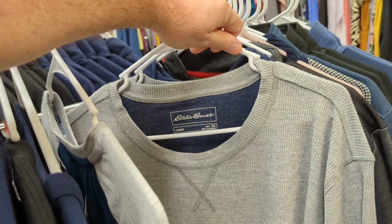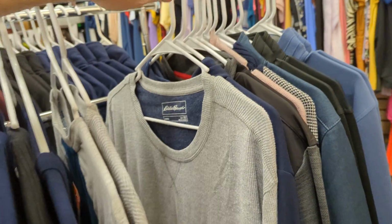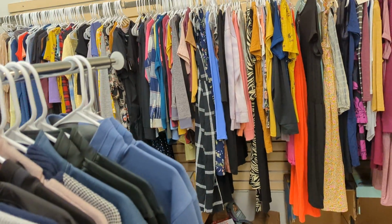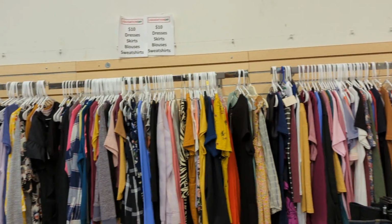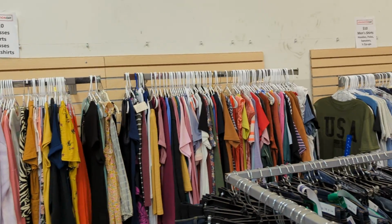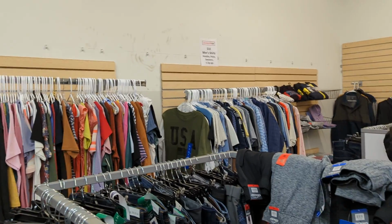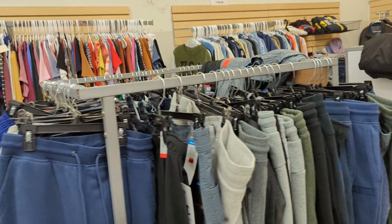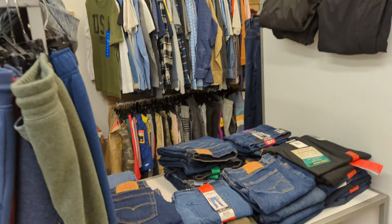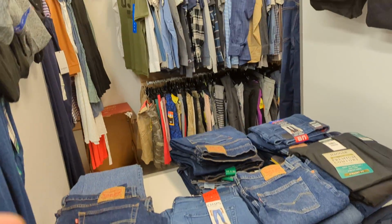Double XL men's loungewear. Got some double XL, triple XL sizes as well. Some dresses from women, blouses, shirts, skirts, and so on. Get it all. Oh, yeah. Over there's some more men's. Here's some more men's pants. And this is not so nicely organized, but men's jeans, got tons of those.